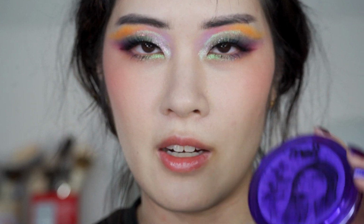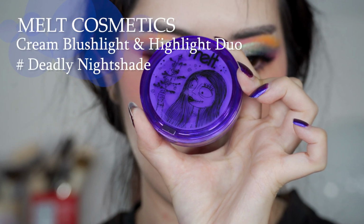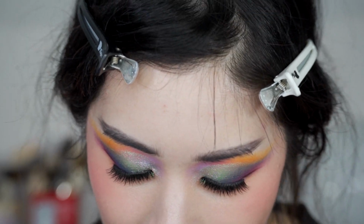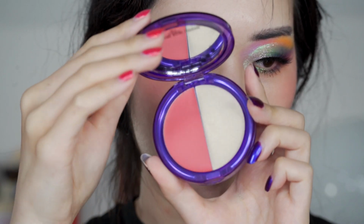And one of the things I got was the Melt Cosmetics Nightmare Before Christmas Blush Light Duo. I really, really like the packaging. I'm not a Nightmare Before Christmas ultra fan. I have watched the movie twice. I think artistically speaking, coming from someone who learned animation, it's very well done, but I wouldn't call myself an ultra fan. I did really like the packaging, and more than that, I absolutely love the colors inside.